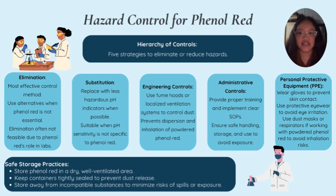Number 4 is administrative controls, which involve proper training and procedure. Employees handling phenol red must be trained to follow standard operating procedures (SOPs) that minimize unnecessary exposure, such as proper storage, handling, and cleanup practices. Ensuring clear protocols are in place reduces the chances of accidental exposure.